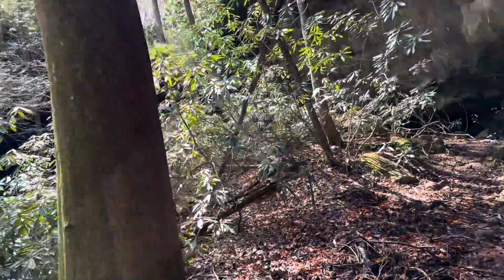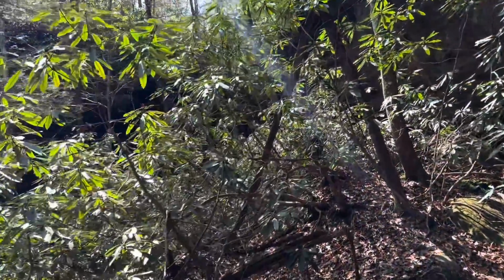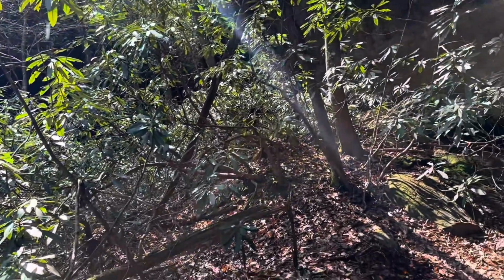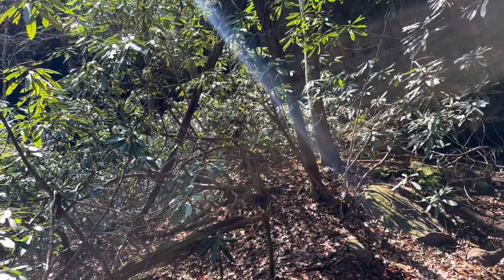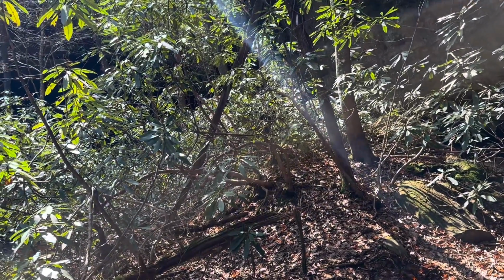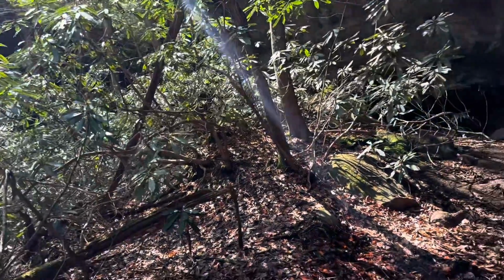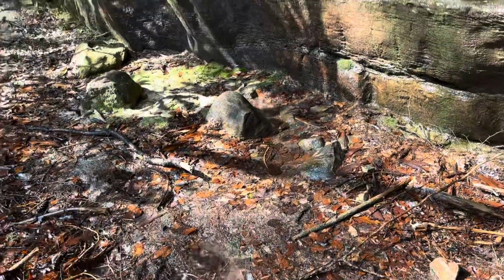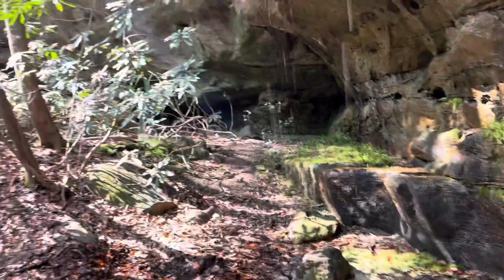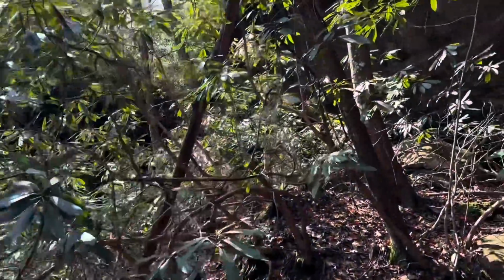I bet you can hear the water flowing. And that's the waterfall I ended a hike with a few weeks ago, getting late in the day before the time changed, and just had to turn and get out there. But yeah, it sounds like there's good flow in it. Some pretty little drips in here along the way. Head on around here and get this waterfall.